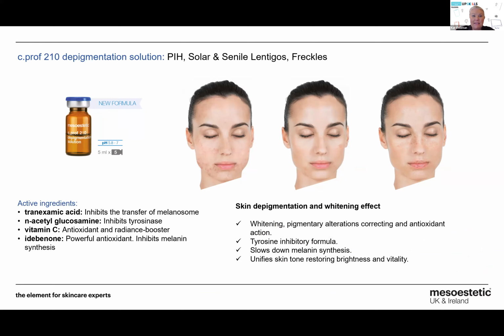The main indications for this are post-inflammatory hyperpigmentation, age spots and freckles. And the ingredients in here, we've got tranexamic acid and acetylglucosamine, vitamin C, idebenone. So you've got an abundance there of tyrosinase inhibitors and vitamin C, which are essential for not only protection and repair, but also regeneration. And when you're using the depigmentation solution as part of a depigmenting program, you will also have tyrosinase inhibitors in their home care. Of course, they've got to be using an SPF. So that's when you'd really consider the depigmentation skin kit as well.